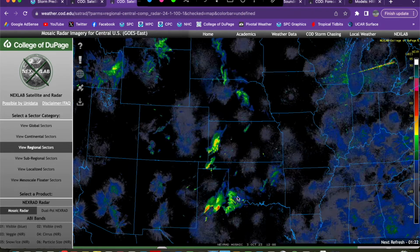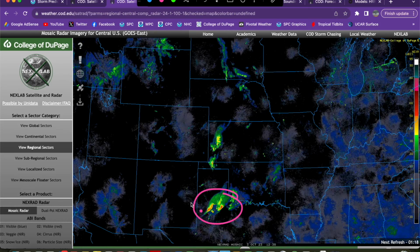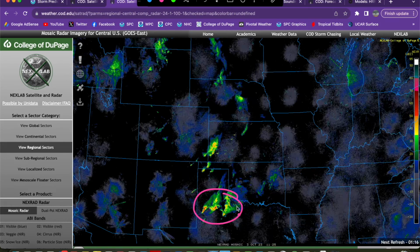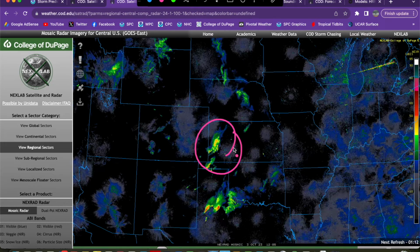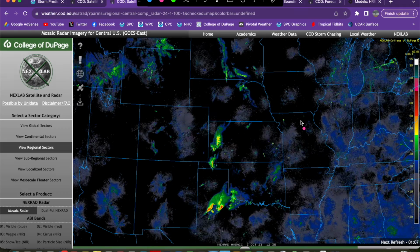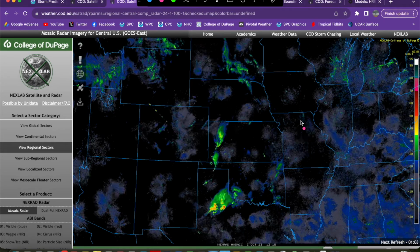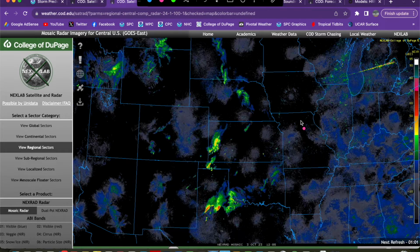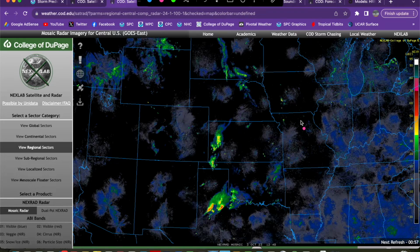This is probably some leftover activity from yesterday's threat across eastern New Mexico, moving into West Texas this morning. Again, that is going to move off to the east and dissipate, as is this stuff across western Kansas. You can already see it starting to fizzle out a little bit there. So we shouldn't see too much widespread convection this morning, and that is going to allow things to destabilize behind this morning convection and really prime the atmosphere for the afternoon event.